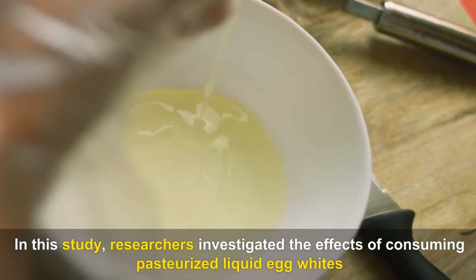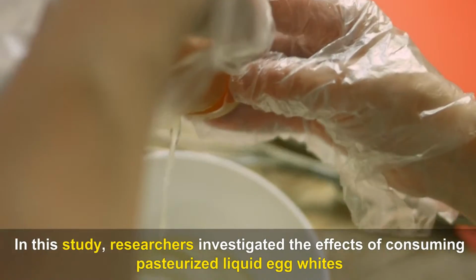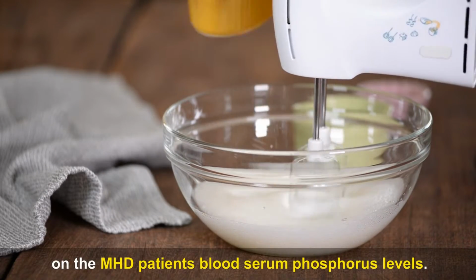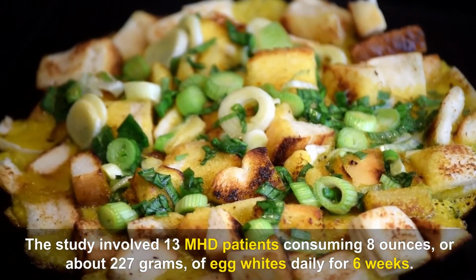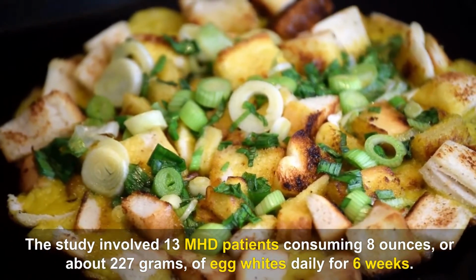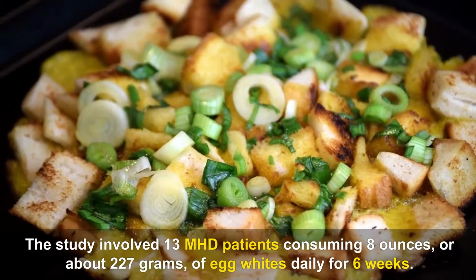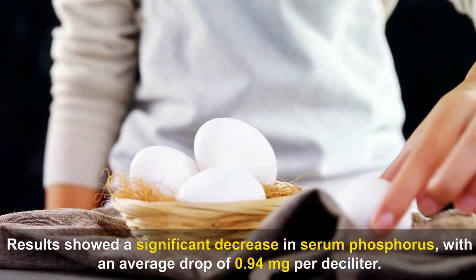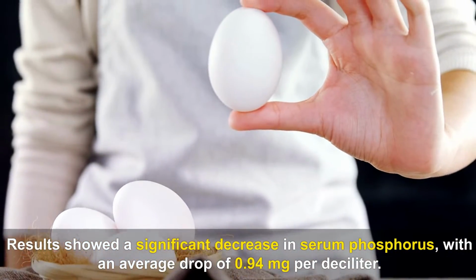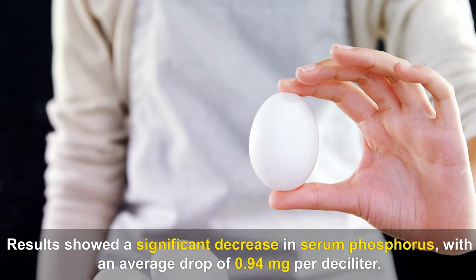In this study, researchers investigated the effects of consuming pasteurized liquid egg whites on the MHD patient's blood serum phosphorus levels. The study involved 13 MHD patients consuming 8 ounces, or about 227 grams, of egg whites daily for 6 weeks. Results showed a significant decrease in serum phosphorus, with an average drop of 0.94 milligrams per deciliter.